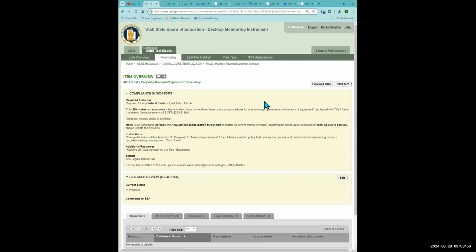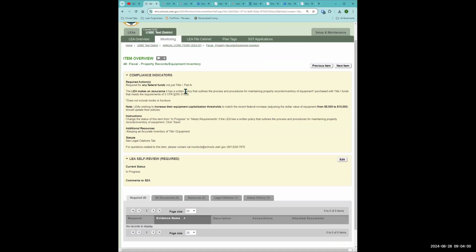Going on to property records and equipment inventory. This is just an assurance, but something exciting, it may be exciting if your LEA is interested in increasing your equipment capitalization threshold from what was the prior threshold from $5,000 to $10,000. The federal government made that increase this year. And so that will go into effect also in Utah grants.